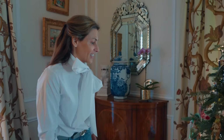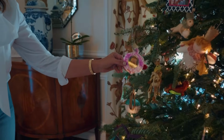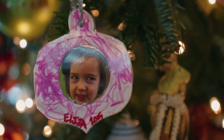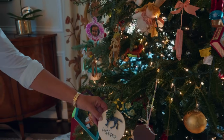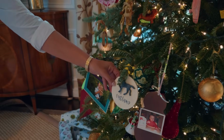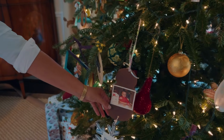So here you can see some of these fun ones, like this is my youngest daughter in 2015, if they would have any, school photos. This is a cheer ornament that she had one year when she was on the Outlaws team at Mustang Cheer. This is my oldest daughter. This is one of my favorites.